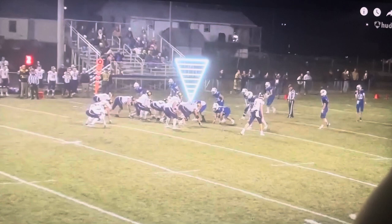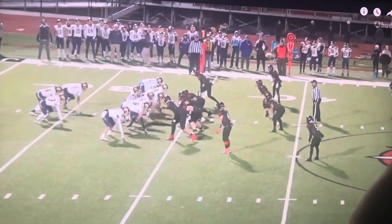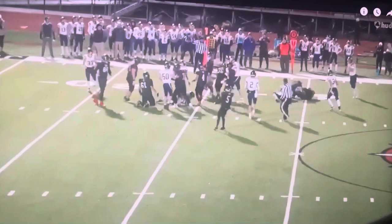Chops it. Very good. Boom. There you go. Good play, Grant Brix. All right, three-point stance again. Just run behind him, gets to that second level. Boom. Manhandles him. Oh, wow.